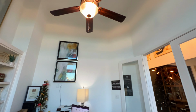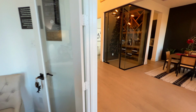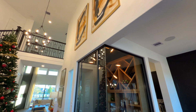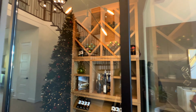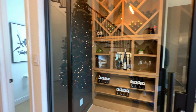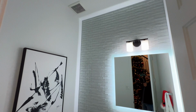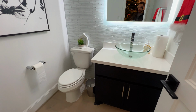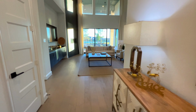You do have that ceiling fan in here, quartz countertops, double French doors. And then you have the high ceiling foyer, 20 foot. And even looking in, you have that wine cellar right here. Now, this is an upgrade as well, but I think it definitely adds a nice little touch as soon as you walk into the property. And then right here, you have your powder bath with the quartz countertops. And you do have the beautiful flooring that continues and extends in there as well.